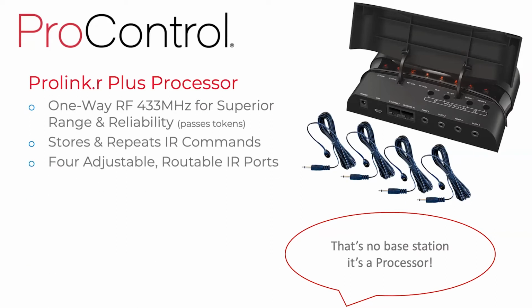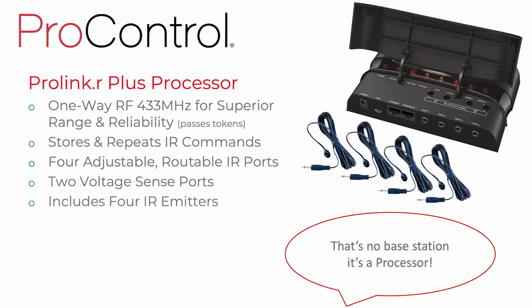The IR routing, let's say you get all hooked up and you find out you've got emitters on wrong devices. Instead of trying to peel those things off, you can actually reroute those in software. So those are flexible assignment router ports, plus you have adjustment gains for those, turn them up, turn them down. You've got those sense ports on there I was talking about. And we do package 4 emitters in the box for you. Ethernet jack on the front for programming, ready to rock and roll.